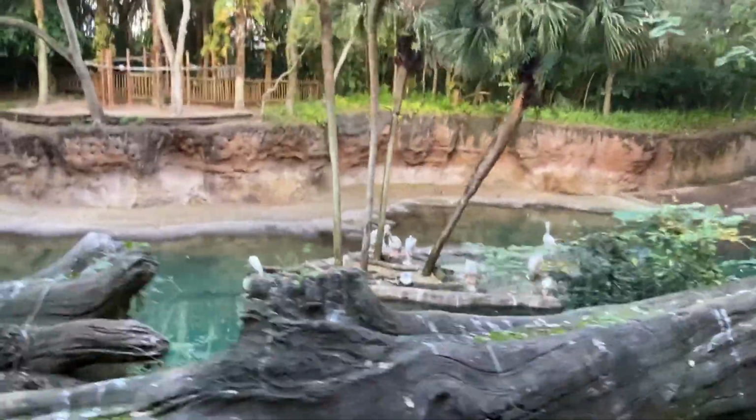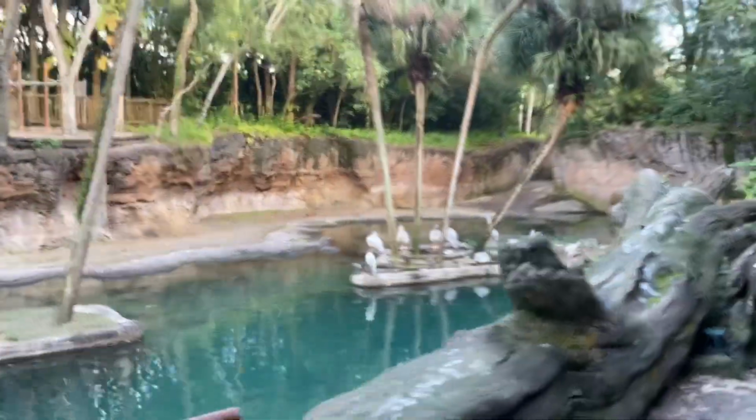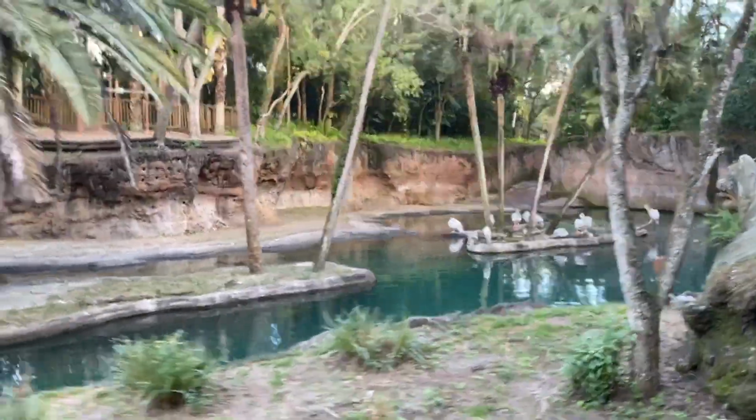The big white birds on that island down there are some pink-backed pelicans. A wingspan of about 9 feet long or so on those pelicans, so just about as wide as that canopy that's over your heads right now.